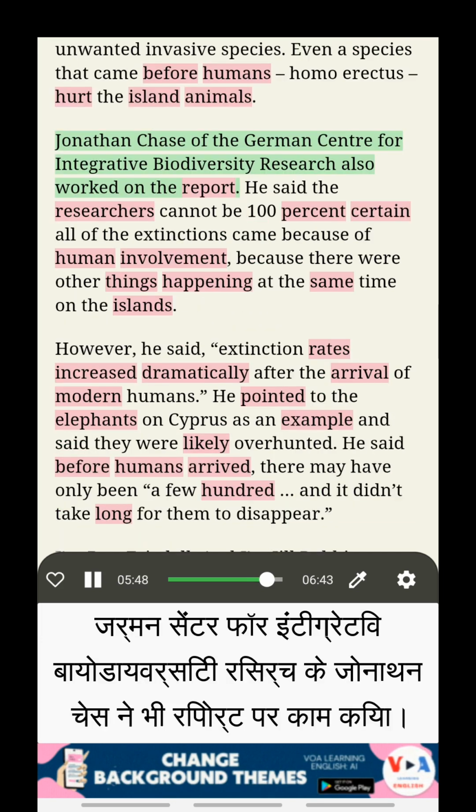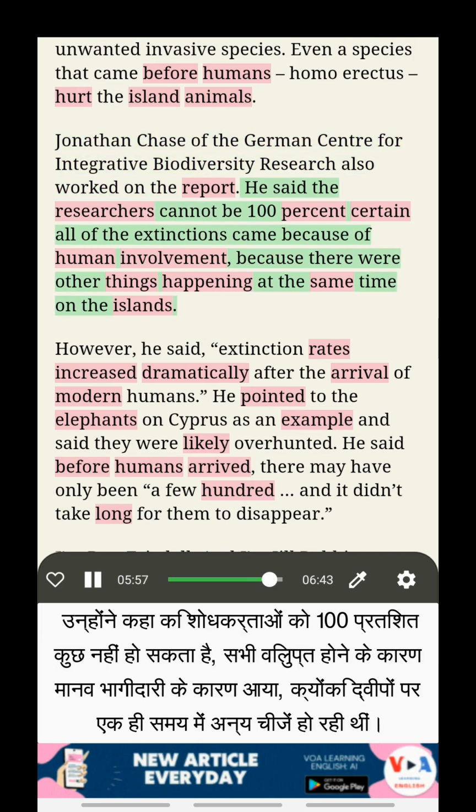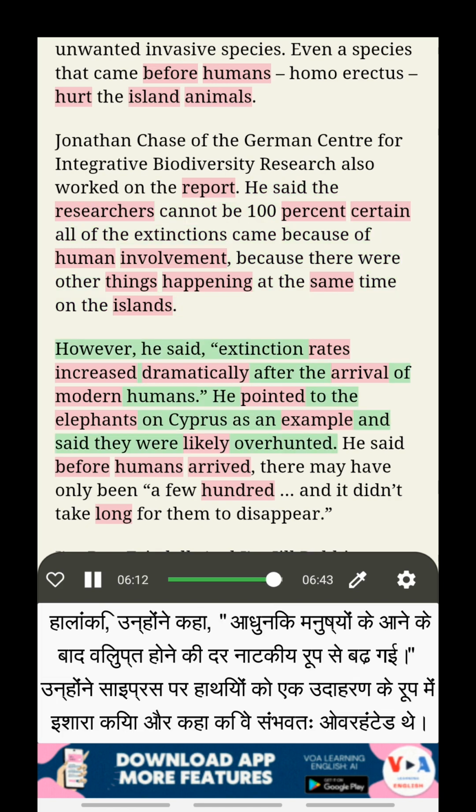Jonathan Chase of the German Center for Integrative Biodiversity Research also worked on the report. He said the researchers cannot be 100% certain all of the extinctions came because of human involvement, because there were other things happening at the same time on the islands. However, he said, extinction rates increased dramatically after the arrival of modern humans.